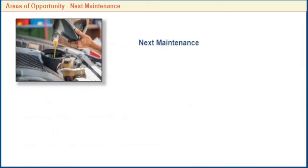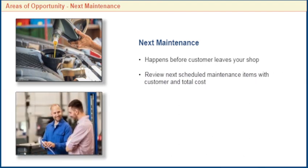Next maintenance is the 3rd area of opportunity to sell maintenance. The opportunity actually happens before the customer leaves your shop. Remember to go over the customer's next scheduled maintenance to explain the items included and the total cost. Offer to set an appointment based on the number of miles the customer actually drives or number of months.